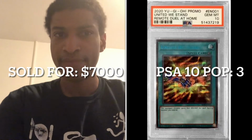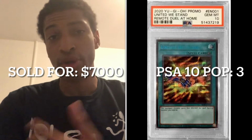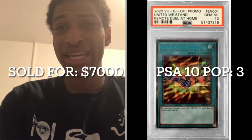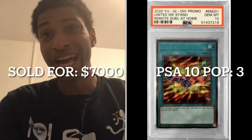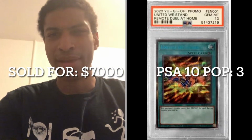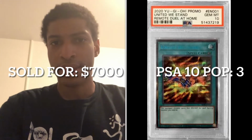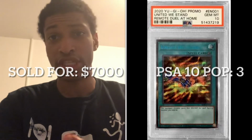It's a PSA 10. This card is obviously relatively new, and most of these cards on the list will not be new cards. And I would say if you're investing or collecting cards, it's better to invest and collect, I personally believe, in 2008 or below. But this is a nice card. I believe there's only 5 of them graded so far and only 3 PSA 10s. Very low population. And it was a prize card for a sweepstakes that came out in October of 2020.